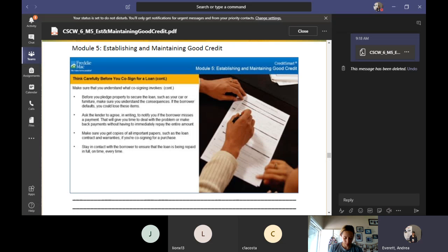And then you want to make sure you get copies of all the important papers, such as the loan contract and the warranties, if you're co-signing for a purchase. You want to make sure you have all of that. And of course, you want to stay in contact with the borrower to ensure that the loan is being repaid in full, on time, every time, okay? Because all that affects your credit.